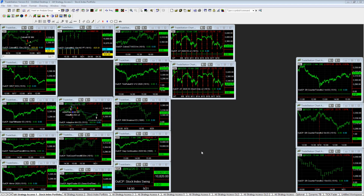Going over the trades for Friday, September the 18th, 2020. Didn't get a chance to do that at the close yesterday, so doing that here on Saturday morning. Not a lot of trades still.